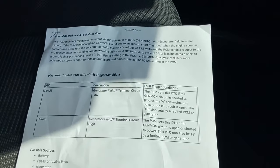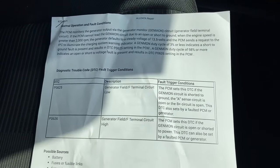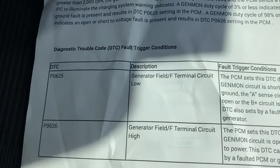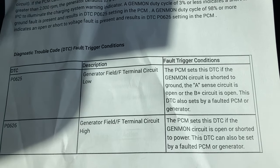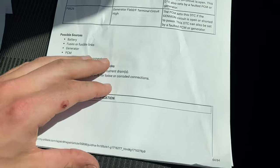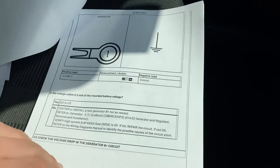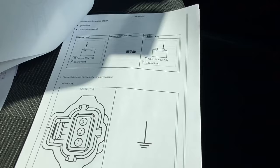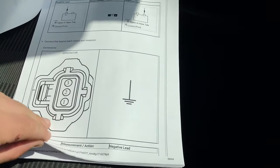All right. So I got a pretty big update on the F-150 here. My buddy who has access to all data repair was able to scan the truck for codes that you just can't see with a normal scanner. It came up with these codes, P0625, P0626, basically indicating generator field too low and too high. This document tells you what to go through step by step to check the truck out, test the battery, and then test the alternator. Here is the plug that has three wires going out to, I think, the PCM computer, communicating with the truck what's going on with the alternator and charging.